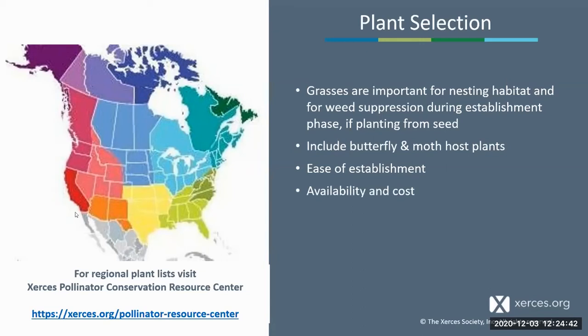Our typical box stores rarely are they going to have native plants. However, if you go to our Xerces Pollinator Conservation Resource Center, and I've provided the link here, you will find a list of native plant vendors, and we've broken it down by region. So if you go to the North Central region, which is here, then you can find a native plant vendor list. And often they are a great place to start. And a lot of times you can talk to them about pesticide-free seed or plants, and they will generally have more answers for you than a lot of the box stores might.